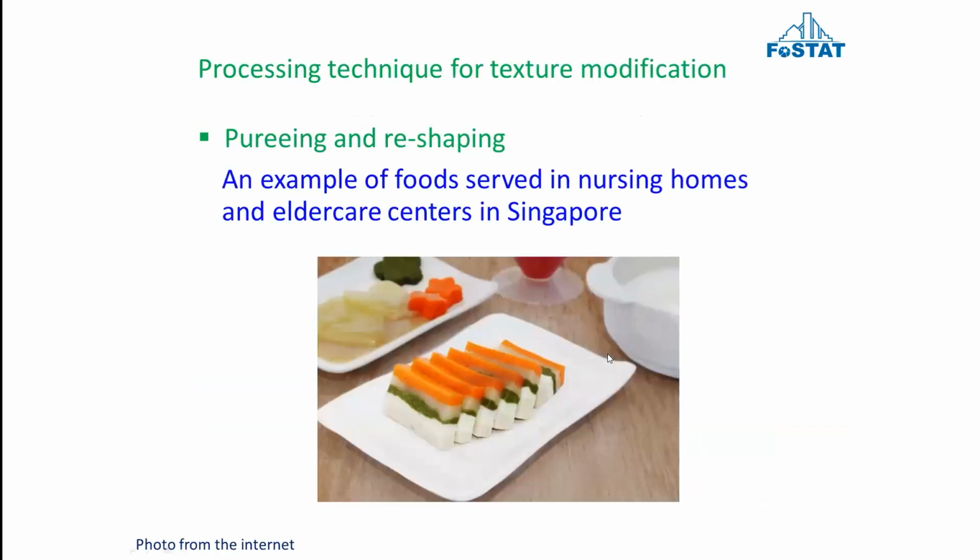Another technique that is used for texture modification is pureeing and reshaping. These are examples of foods served in nursing homes and elder care centers in Singapore. As you can see from the menu, they have carrots and other types of vegetables and the fish, I think, and this is spinach. They puree it and then reshape it into another form of product, which is easily chewable and easy to swallow for the elderly.